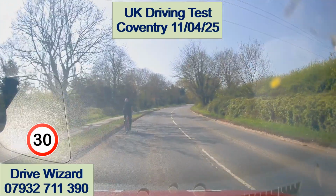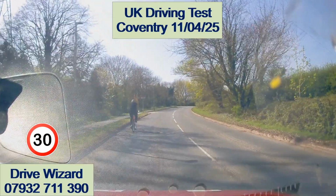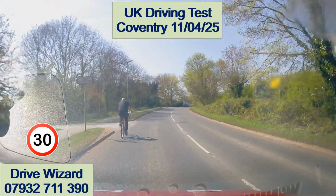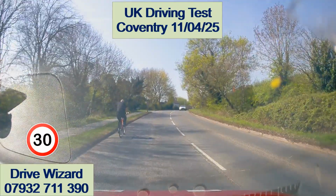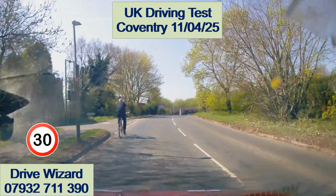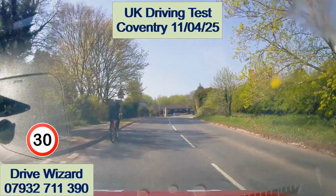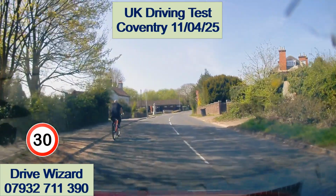There's a bend ahead, isn't there? 200 yards, bear left. So there's a bend ahead, so he can't really overtake the cyclist. Also, there's a junction on the left there, and we're about to turn left ourselves, aren't we? So no point in overtaking the cyclist now. He's just going to stay behind him. And you can see the guy there on the bike is working really hard to get up the hill.